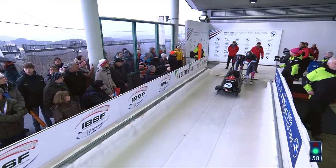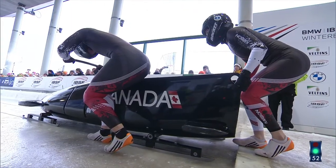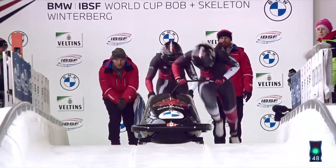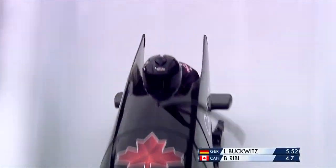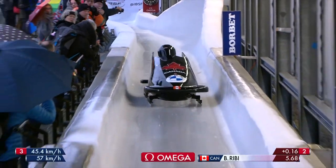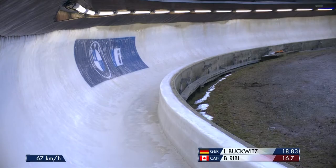Fourth World Cup for Canada's Bianca Reeby, made her debut sensationally in Whistler with victory in the Monobob race. Neve Hockey behind her, also fourth World Cup start for her. And Bianca has never driven this track. Skid there coming out of the starting grooves, and she doesn't get it under control before curve zero and hits and skids there as well. It's a pity for their 5:68 start.